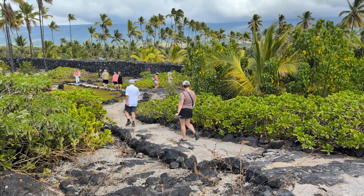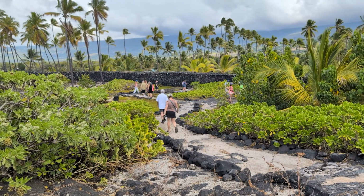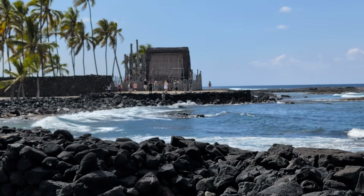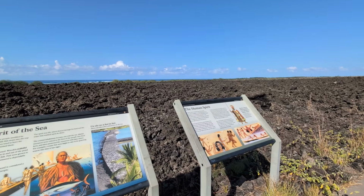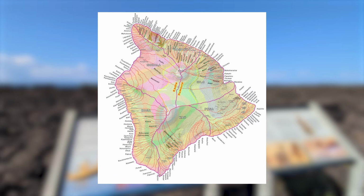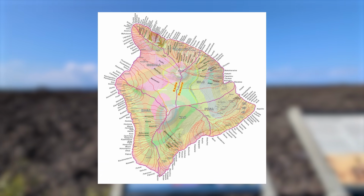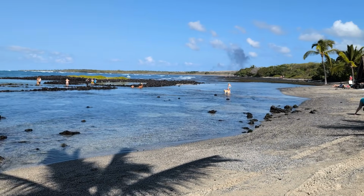In fact, you can still see evidence of these 2 primary uses of the site today. There's a big giant wall which separated the Pu'uhonua, the place of refuge, from the sacred area where the chiefs visited and were buried. Moving north up the coast from there, you've got Kaloko-Hanokohau National Historical Park, which protects the Hawaiian concept of an ahupua'a. An ahupua'a is a Native Hawaiian land division which encompassed all of the land, essentially stretching from all the way up the slopes of the volcano right down into the ocean.